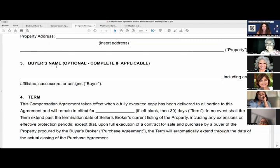If you're about to make an offer for Noemi and her husband, you're going to put Noemi's name and her husband's name on here. These are the buyers. And this is the offer that I'm sending you with these buyers. Okay.